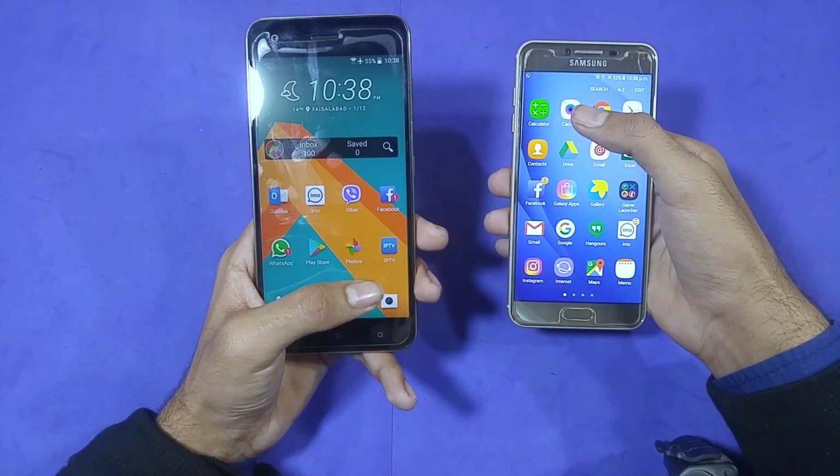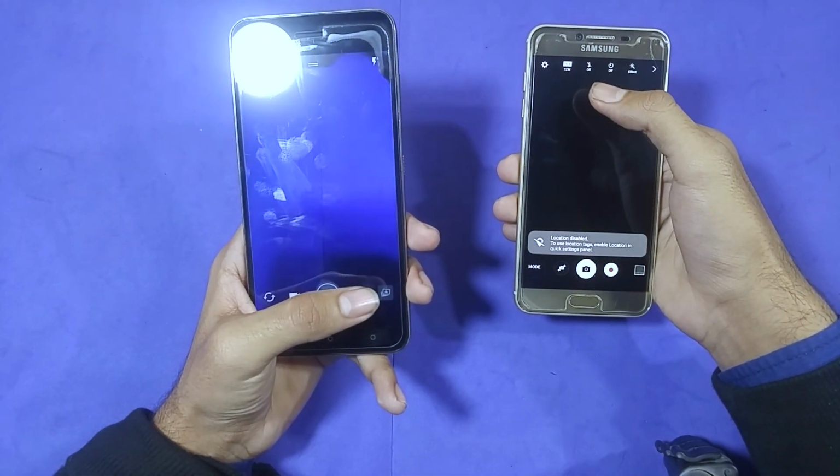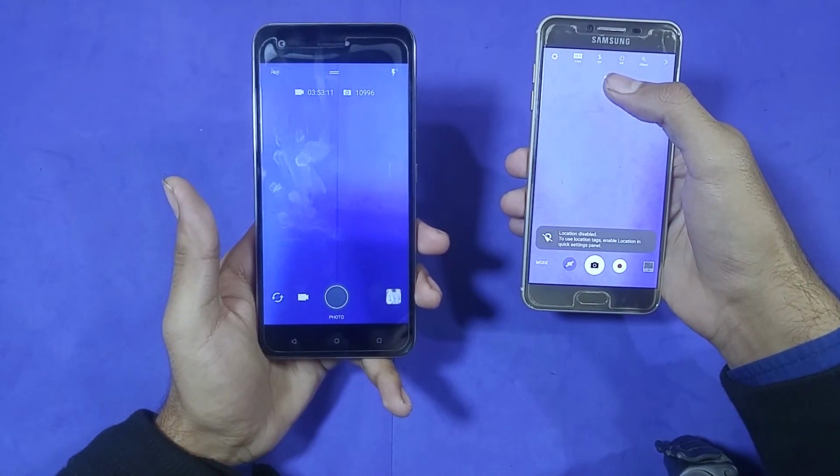The last application I want to run is the camera. 1 2 3 go. You can see that HTC managed to win this also.